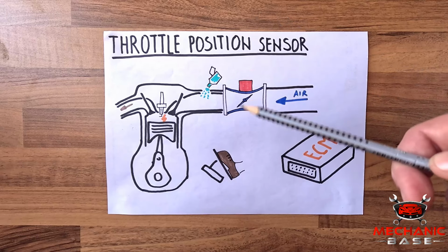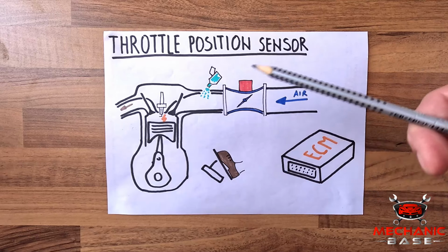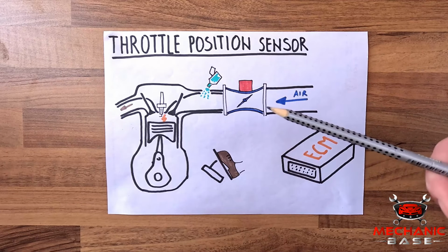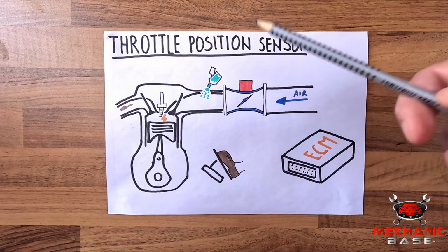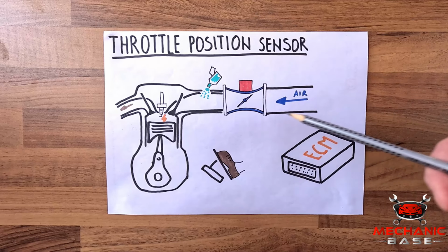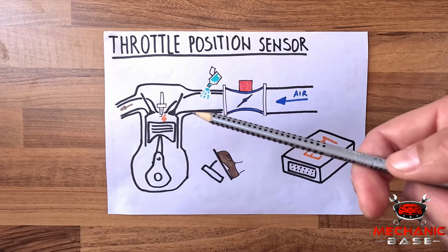Most newer cars, however, have so-called fly-by-wire throttles, where the butterfly valve is opened by an electric motor which is controlled by the ECM. But to do so, it has to know the butterfly valve's angle at any moment. Once again, readings about this are provided by a throttle position sensor. This configuration allows the ECM to fine adjust the butterfly valve's position for optimum engine performance. So, with the theory ticked off, let's now see what might happen when the throttle position sensor fails.